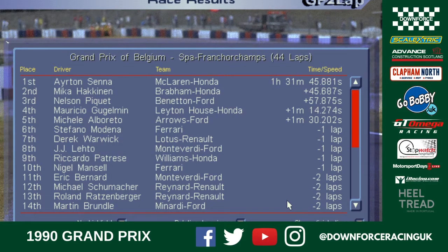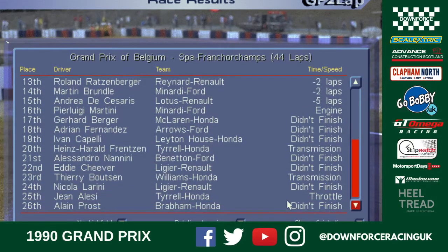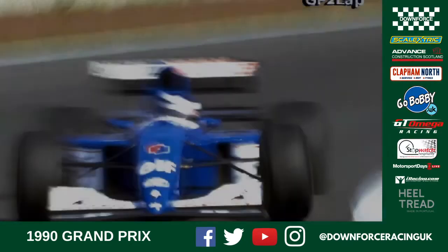Nine different teams in the top nine places. And Mansell in the Ferrari is 10th from Bernard, Schumacher, Ratzenberger and Martin Brundle, classified as a finisher, even though he didn't make it, was Andrea De Cesaris. Then the retirements. Martini with an engine failure. Crashes for Berger, Fernandez and Ivan Capelli. Gearbox for Frentzen. A big shunt between Nannini and Chiva put them out. Gearbox again for Thierry Boutsen. A throttle problem for Jean Alesi. A crash for Nicola Larini. And a crash for Alain Prost as well. Some very dramatic races there.